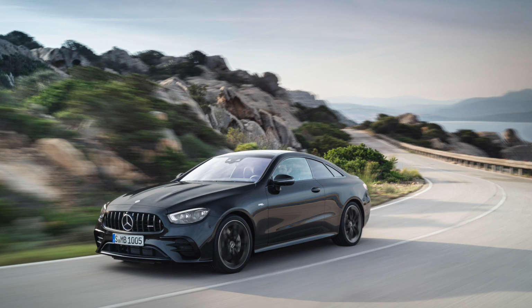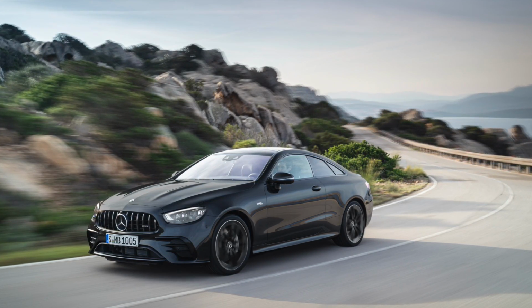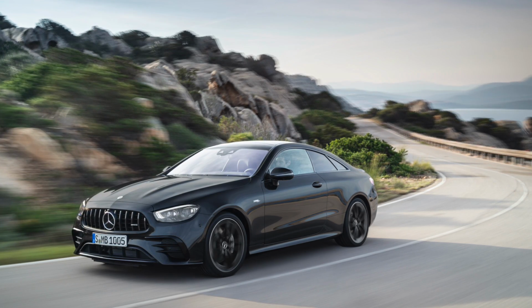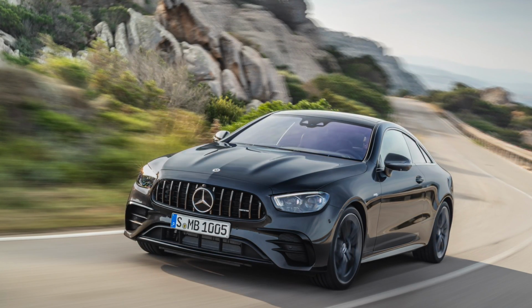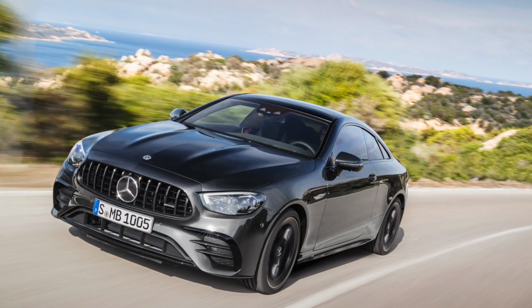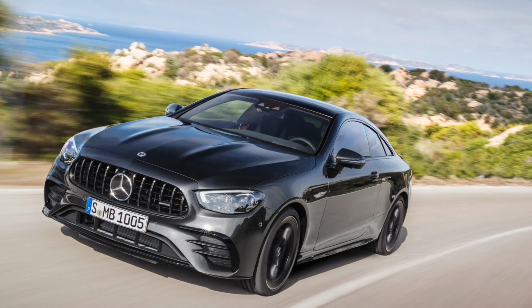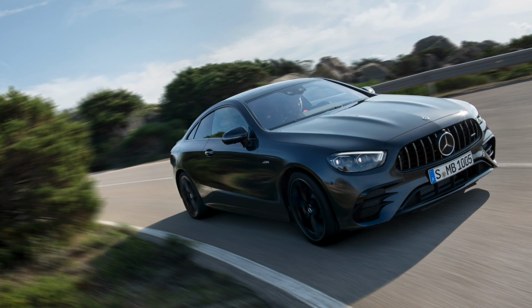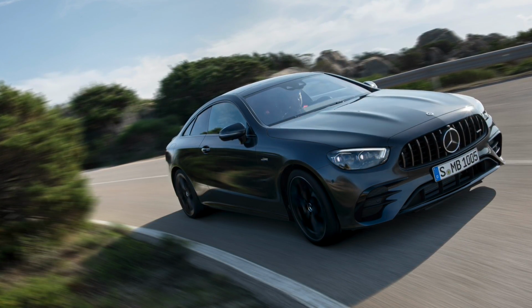Both Coupé and convertible feature the Panamericana grille, or also A-form you can say, so the wide part is in the lower area, the slimmer one in the upper area. Usually it is the other way around. And not only in the AMG version as you see here, but now for all E-Klasse Coupé and convertibles. The E53 here, however, comes with the vertical fins in the front grille.